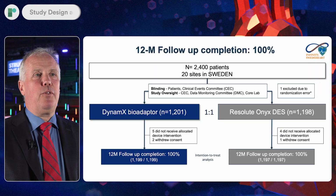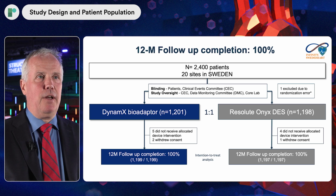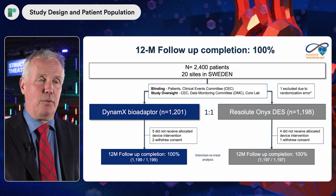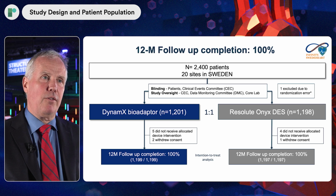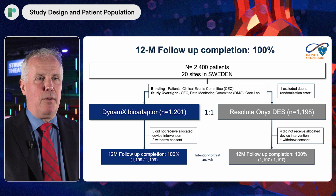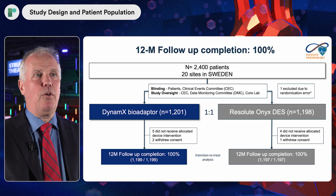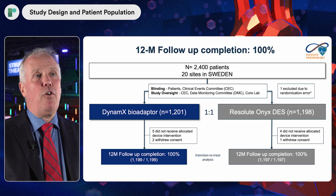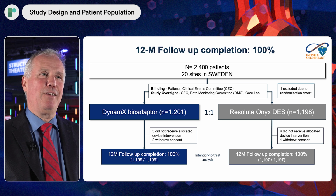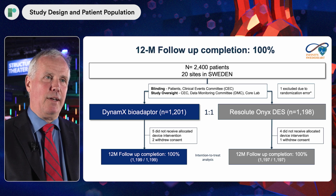So we enrolled 2,400 patients. 77% were ACS patients and 23% were chronic coronary, so a rather complex patient population. We randomized them 1-to-1 to DynamX or Onyx, and then we followed them for 1 year. We will follow them longer, but today I'm presenting the 1-year data.